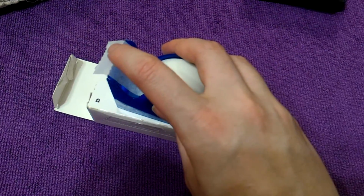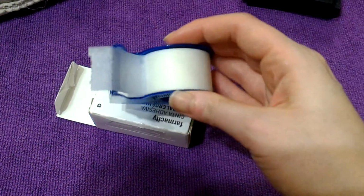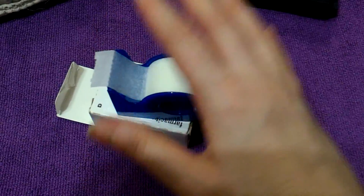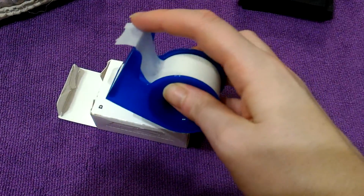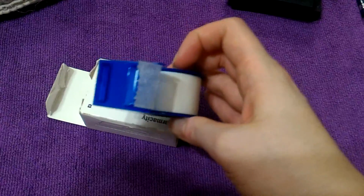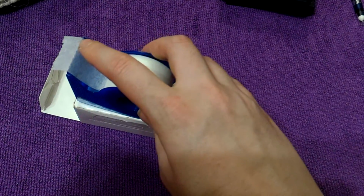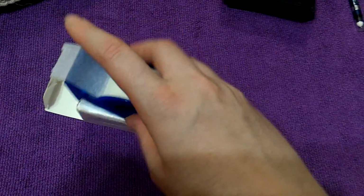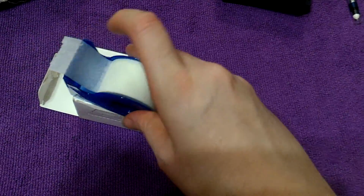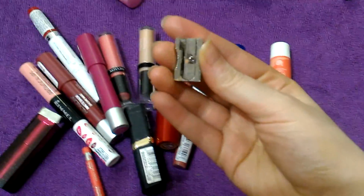I used this tape. This tape is for medicine as well. Instead of scotch, or better say tape, because it stays in place, but it doesn't hurt the skin. So I use it when I want to have a harsh or a perfect wing, or with the eyeshadows, for example.